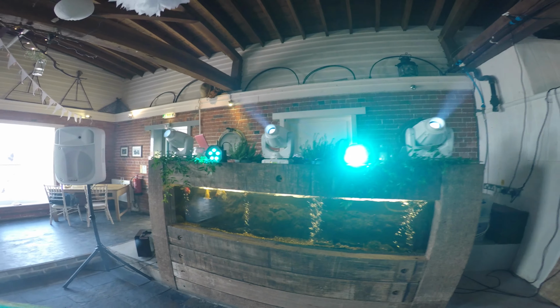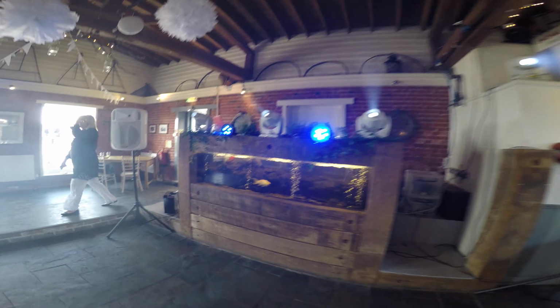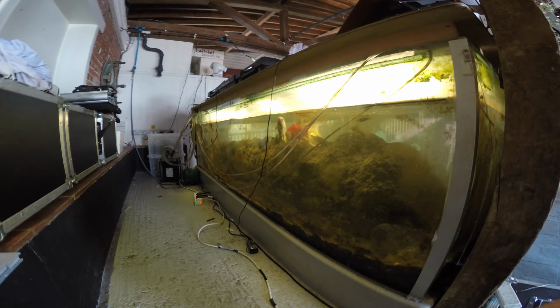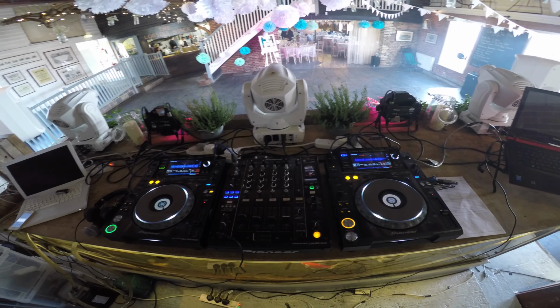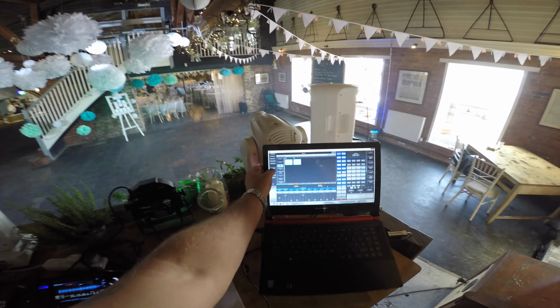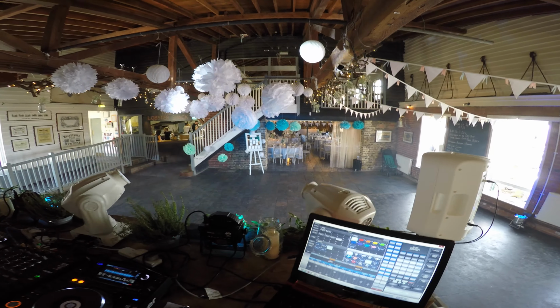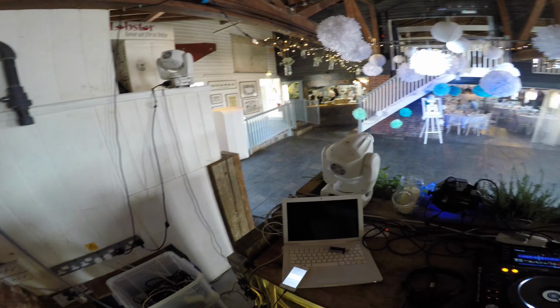We set three moving heads up there, currently static. We got one up there, a pair of white speakers. A couple of spotlights also on the fish tank, so taking you behind the booth. There's the mixer. This laptop here, this controls all the lighting. This laptop here, this is hooked up just in case we take any requests that aren't on the SD cards.